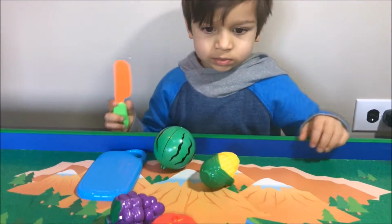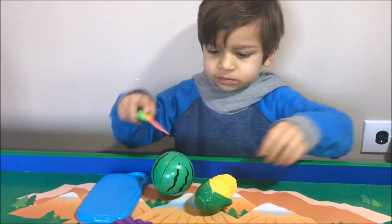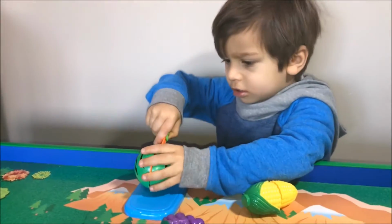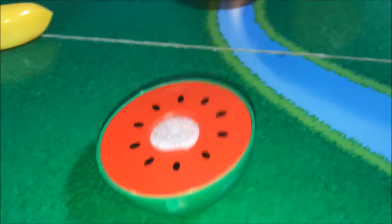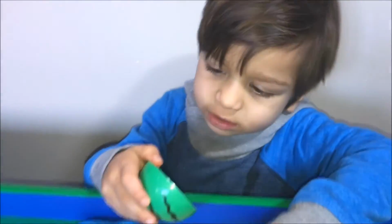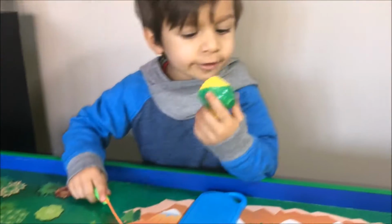Corn. Corn is a vegetable. And watermelon. Yeah. I'll cut both of them. You can take one out. But your favorite is watermelon juice, right? Yeah, but I don't like the watermelon seeds. There are a lot of seeds, that's true. That's my favorite.